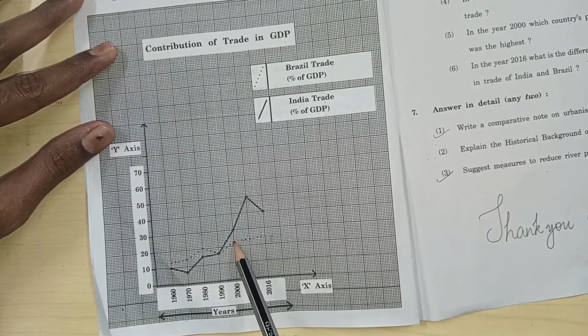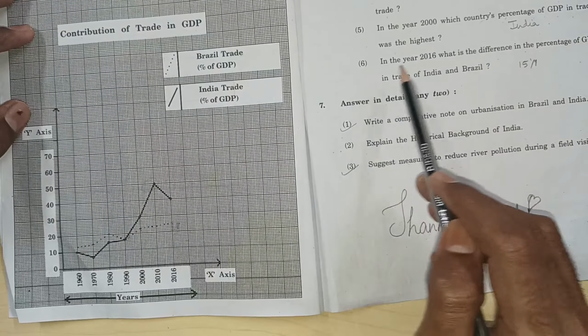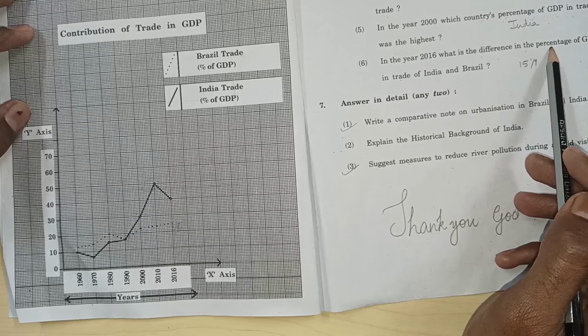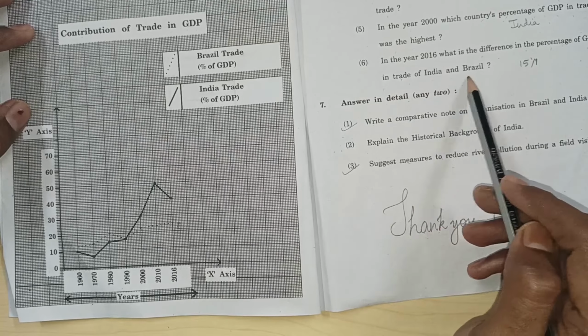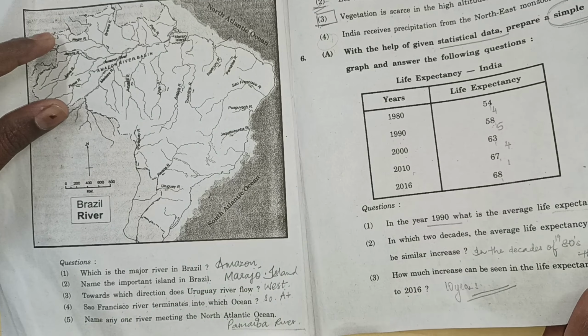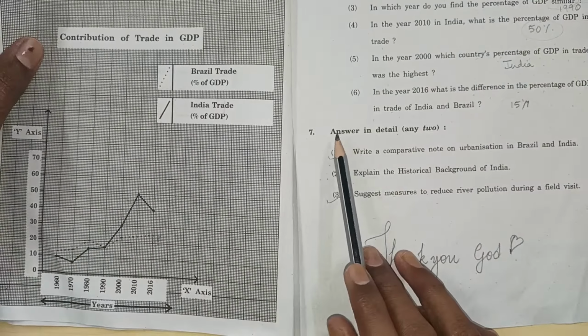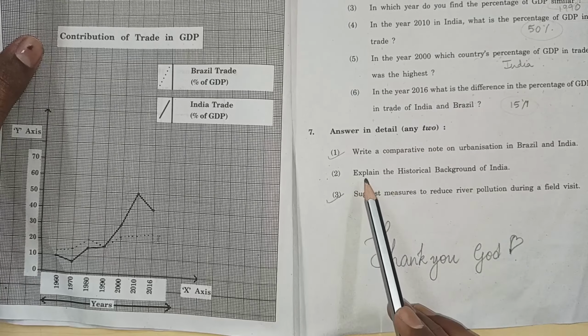In the year 2000, which country's percentage of GDP in trade was the highest? Obviously this one, India's. In the year 2016, what is the difference in the percentage of GDP in trade of India and Brazil? It was 15%. I hope I've attempted every question. Yeah. Then answer the following detailed question.